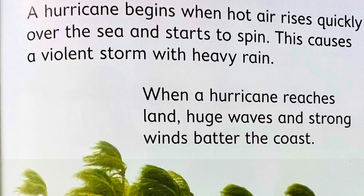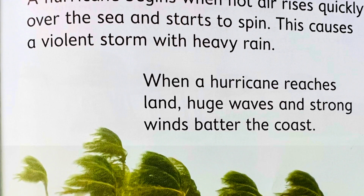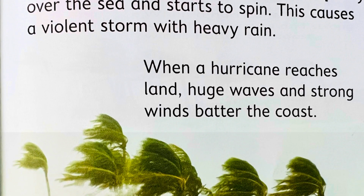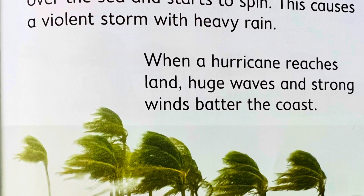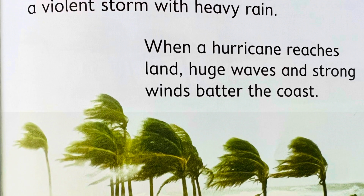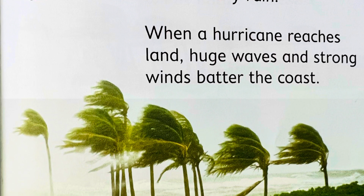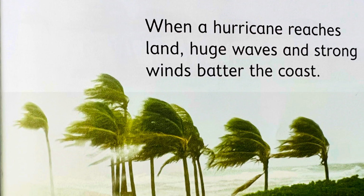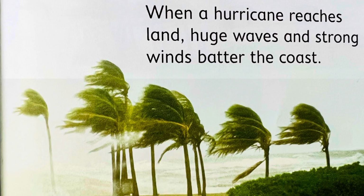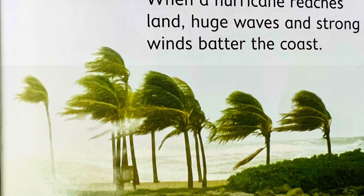A hurricane is a hazardous weather. A hurricane begins when hot air rises quickly over the sea and starts to spin. This causes a violent storm with heavy rain. When a hurricane reaches land, huge waves and strong winds batter the coast. Did you know, STEM buddies, the ancient Greeks believed that the wind was the breath of the gods.